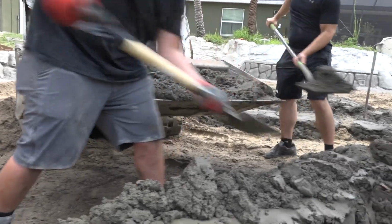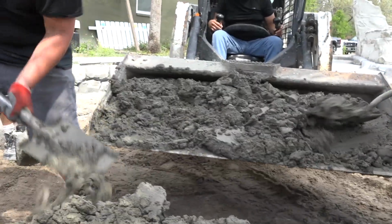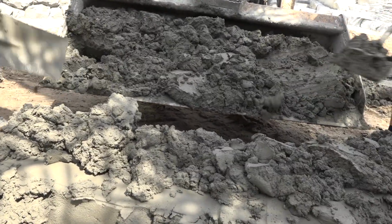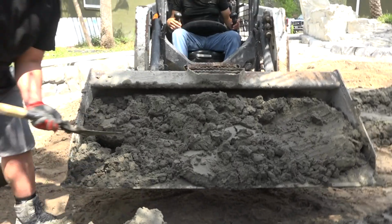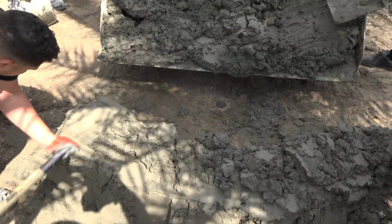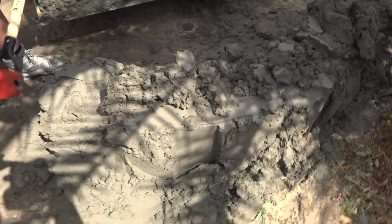Okay, here's how we place the concrete. Yeah, there you go. Two shovelfuls will do it. Plenty of mud on that side.